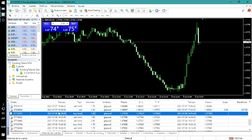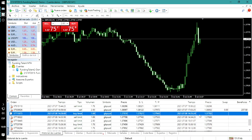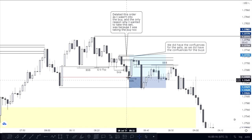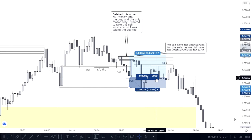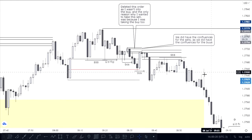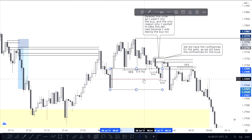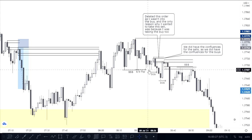As you can see, I did have the buy limit, but I was never really triggered. I deleted it at, oh, this is my broker's time, so I can't really compare it to TradingView's. But basically, I didn't get triggered. We did have a pretty good first impulse, but I basically just decided to delete the order. Here we had actually, as you can see, we do have a flip right here. Then we have a break. So this is an entry for me.